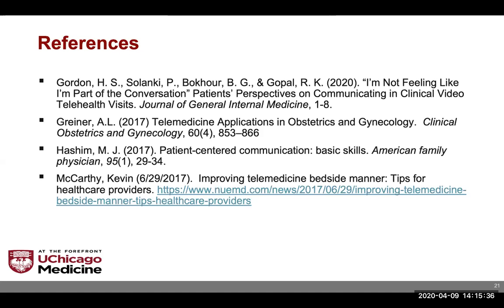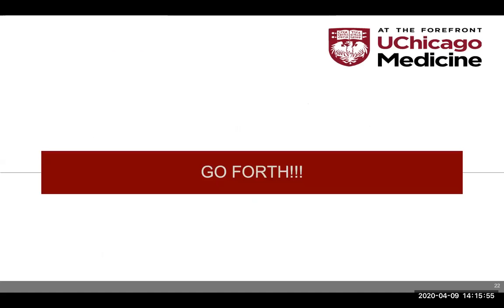So these were some tips that were compiled from these references. I hope that they've been helpful. And I hope they just provide, if nothing else, some reminders of things you already do over the course of your care and where you can welcome this new slash old world that we're in and go forth and continue to do the great care.